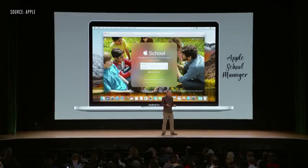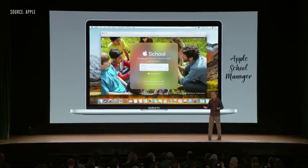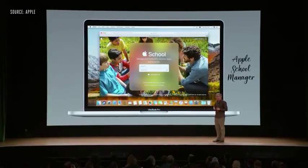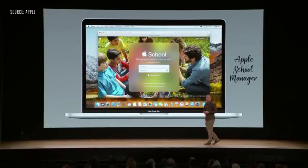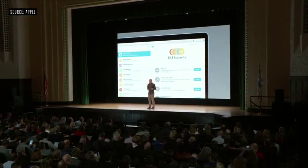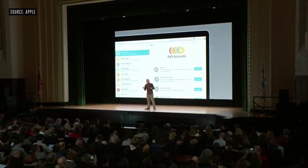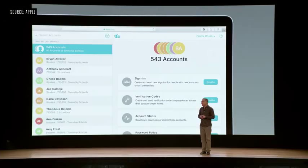And when it comes to getting set up, we created Apple School Manager to give the tech teams a one-stop shop to easily set up devices, download apps, and create Apple IDs for everyone in the school. And with Apple School Manager, Apple IDs can be created individually or in bulk by your school's tech team. And it's fast. You can create enough Apple IDs for an entire school of 1,500 in less than 1 minute.